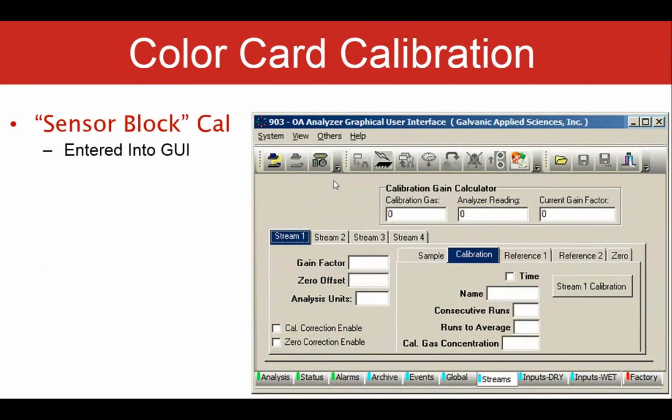So as far as calibration goes, there's two different things that you can do. One is a color card calibration. What this does is allows you to sort of validate the sensor block.